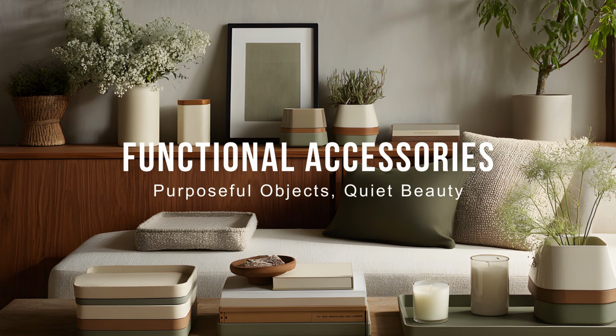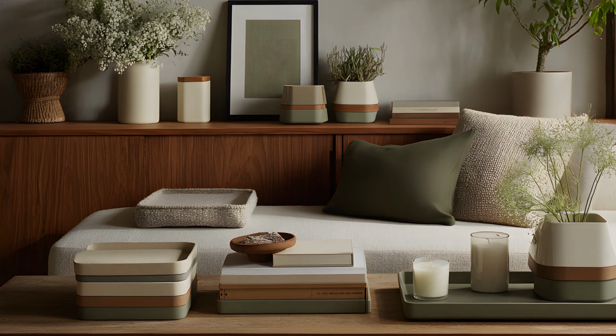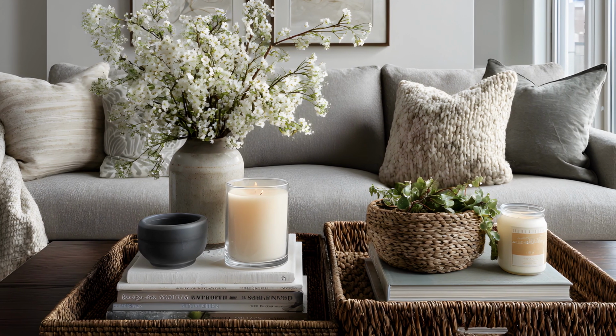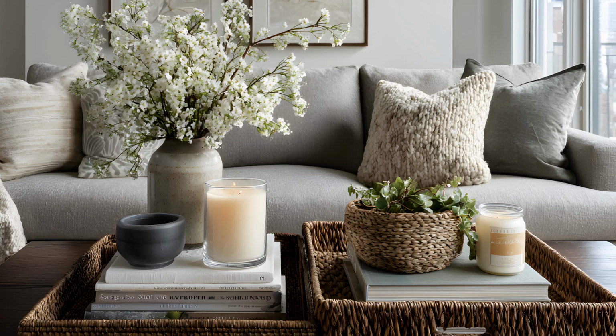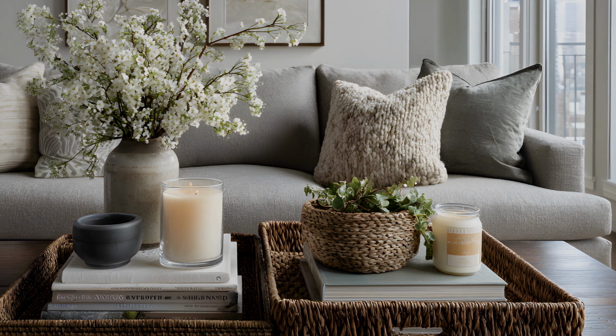There's a certain kind of beauty that reveals itself not through extravagance, but through utility. The kind that doesn't ask to be noticed, but quietly earns your admiration over time. In a mid-century spring living room, these are your functional accessories, the unsung heroes of daily life that also serve as points of subtle design.